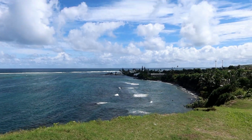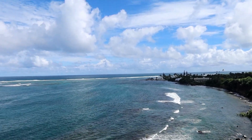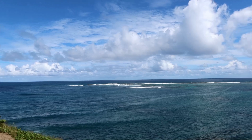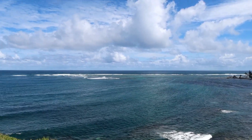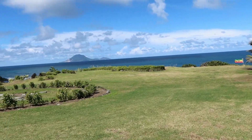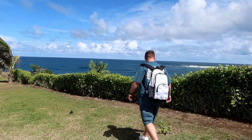So she was just saying when the French first colonised, this is where they went, and this is also, if you can see where the breakwater is, where the Caribbean and the Atlantic Ocean meet. Absolutely stunning place. So beautiful.